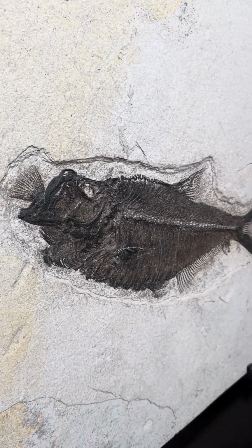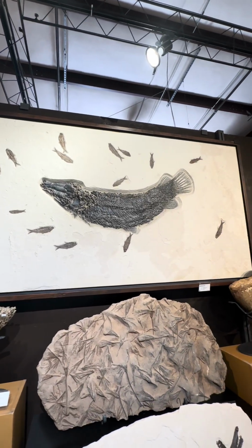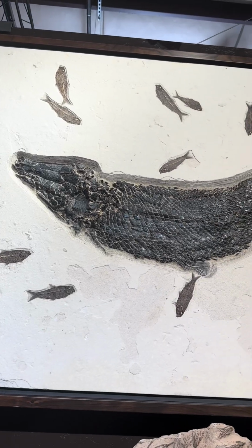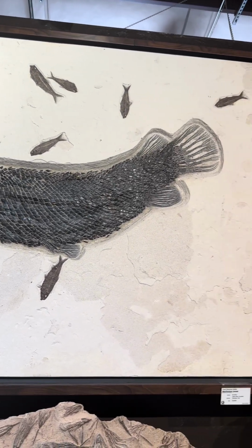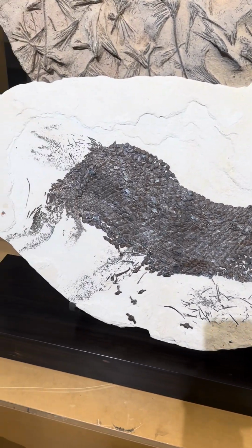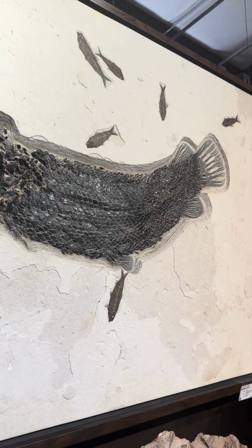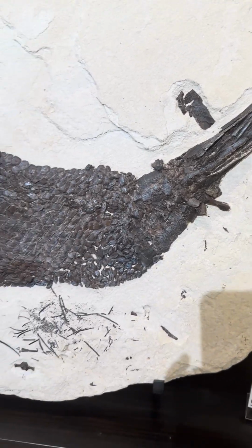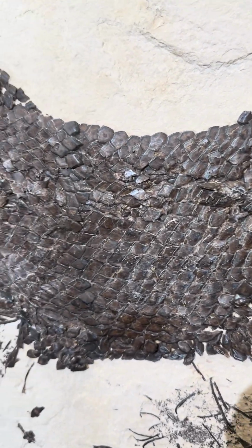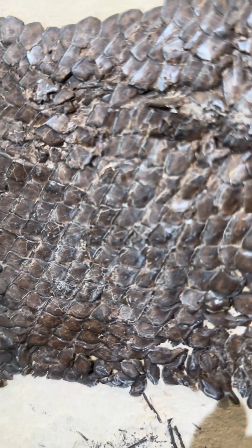I was privileged to see for the first time 2 absolutely gorgeous fossil gars from the Green River Formation. Gars are the largest fish found in this formation and also one of the rarest. They have absolutely beautiful, thick, shiny diamond-shaped scales. They're absolutely massive, with some of the largest specimens being measured at over 5 feet in length. Maybe one day we'll find a giant gar specimen just like these.